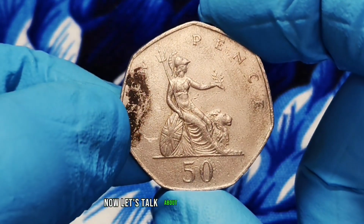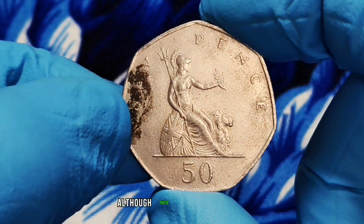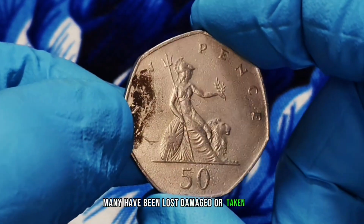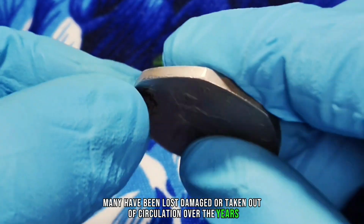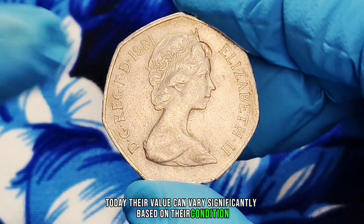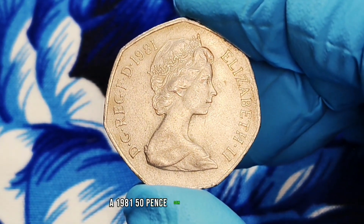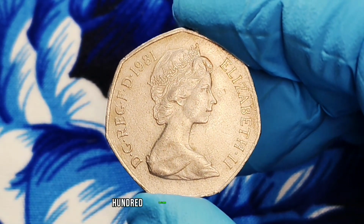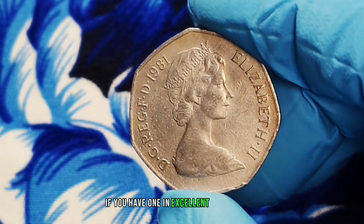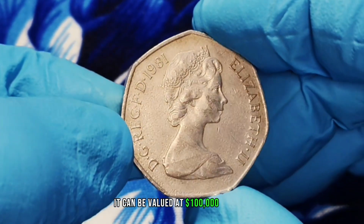Now, let's talk about the market value of the 1981 50 New Pence coin. Although these coins were once in circulation, many have been lost, damaged, or taken out of circulation over the years. Today, their value can vary significantly based on their condition. In average circulation condition, a 1981 50-pence coin typically fetches around $50,000 in today's market. However, if you have one in excellent condition or uncirculated, it can be valued at $100,000 or even higher.